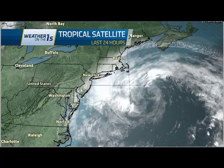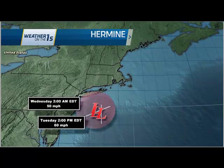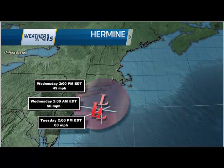This is the 5 a.m. advisory on post-tropical storm Hermine. That just means it's no longer a purely tropical system. It has lost some of those pure tropical characteristics. Located about 100 miles, basically, south of the easternmost tip of Long Island, 65 mile per hour sustained winds. Notice that pressure is still low at 996. Now, this will meander offshore, gradually weakening and pass pretty close to eastern parts of Long Island as we go through the next couple of days.